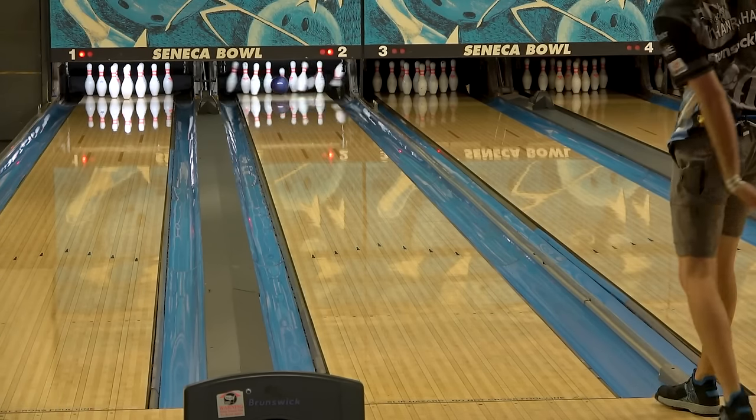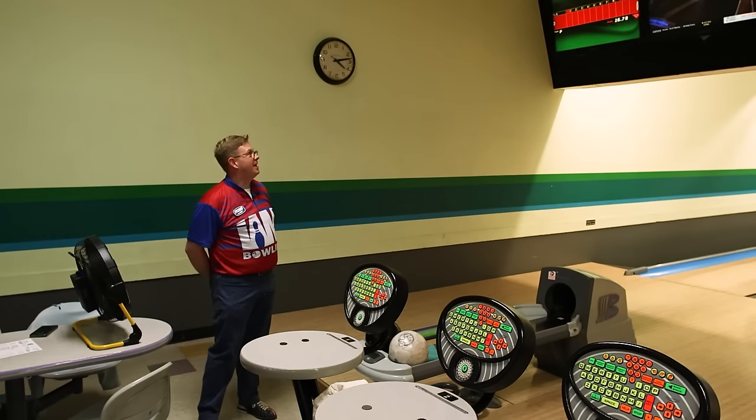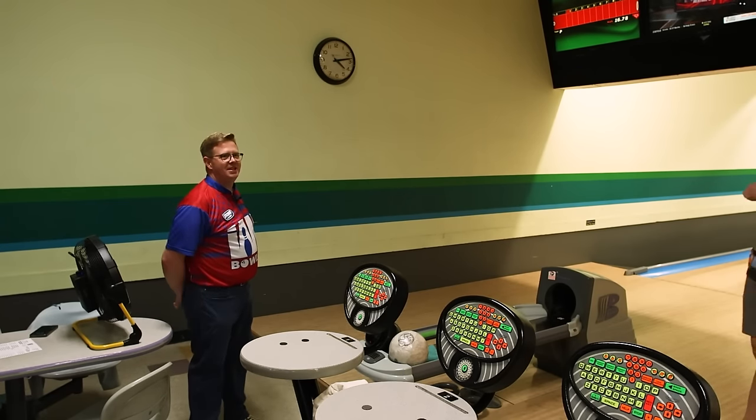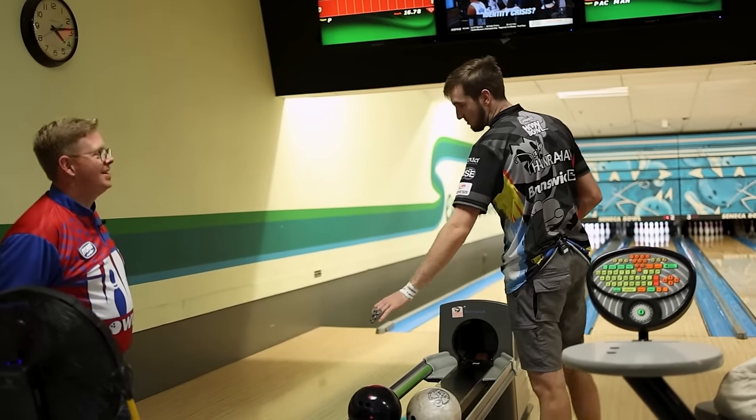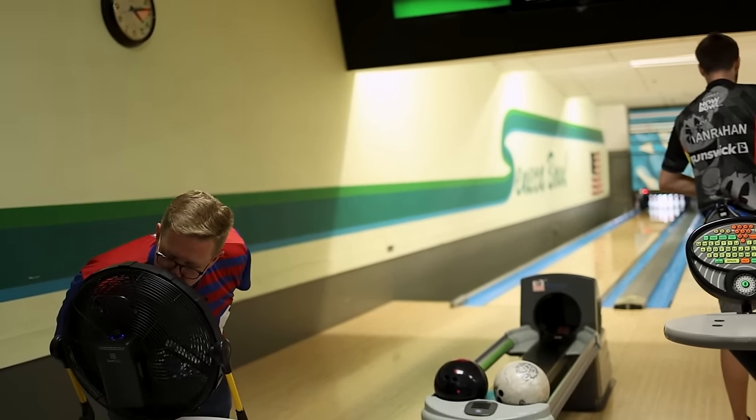Jim Jam, a very nice bowling shot. Kids, pay attention, kids. Doggone it, I really gave up some opportunity this game. You brought the fan out and dried the lanes out right away. Yes. Luke!